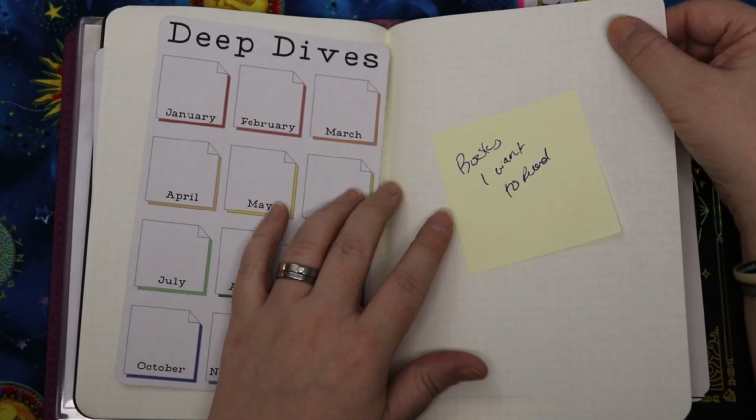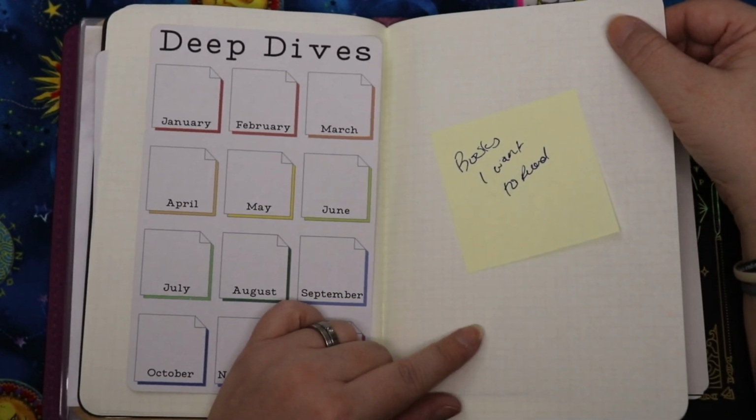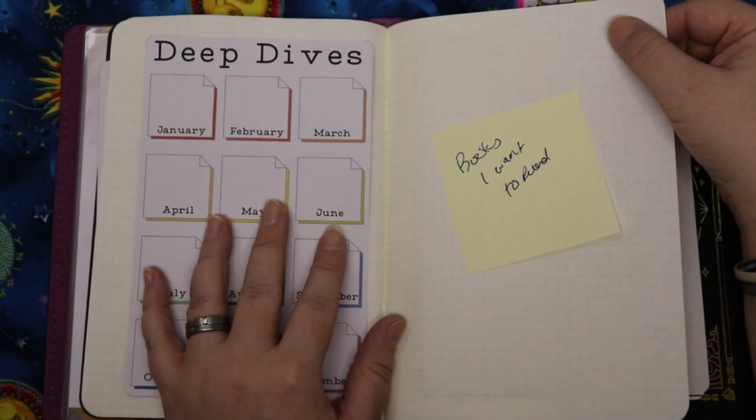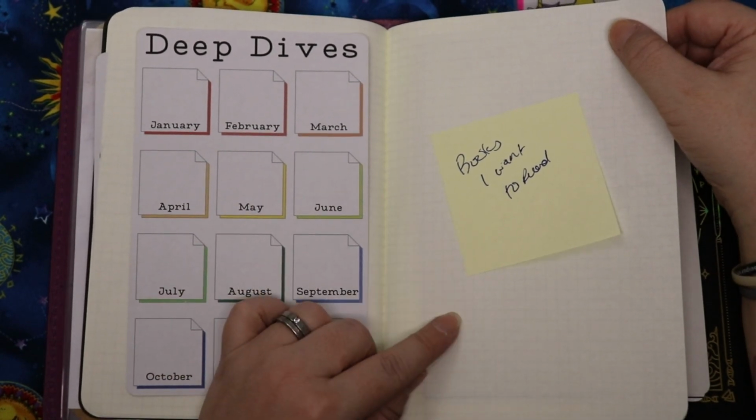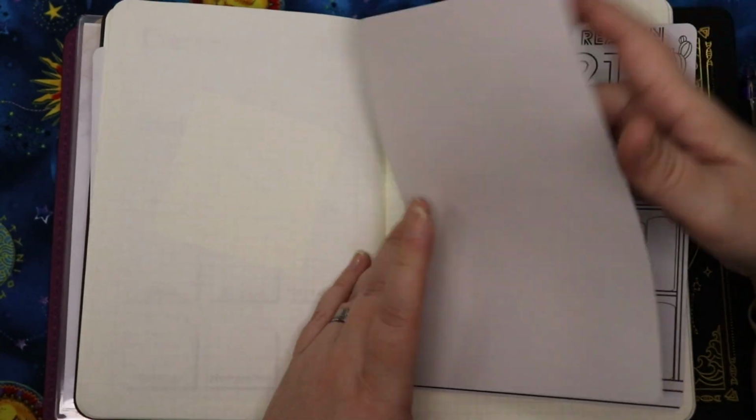But I am going to do an overview here so that I know what to pull from. And this will also help me be accountable and not necessarily buy more books, because I definitely have more than I can probably read in the next year. So I want to be accountable there. And that brings me to the next set of pages.